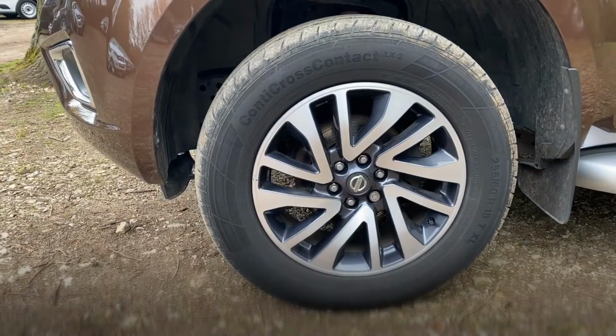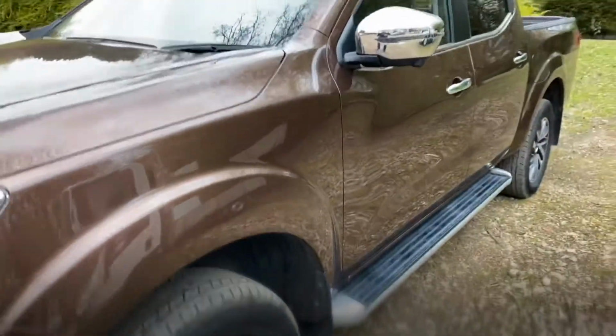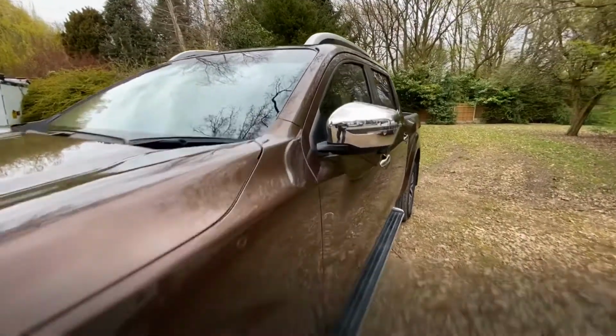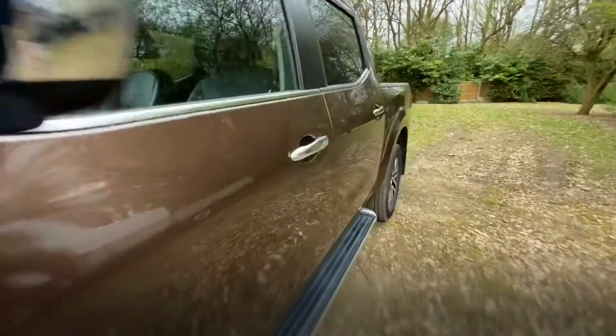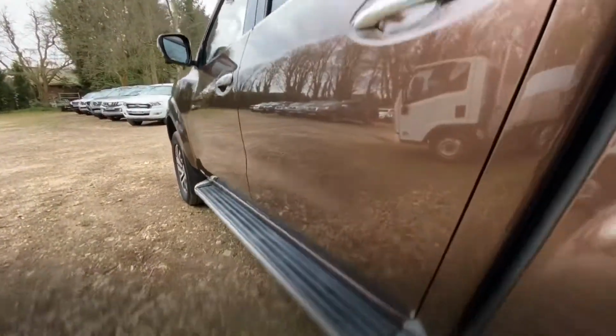Passenger side front wheel and tyre, it's a Continental tyre. Tread depth, I would say, is about 7mm. Okay. I actually really like this colour. Some people call it brown, and that's really unfair, to be honest with you. It's more like a coppery bronze, because in some lights it's got reds and it's got yellows in it. I find it a really very popular colour actually.